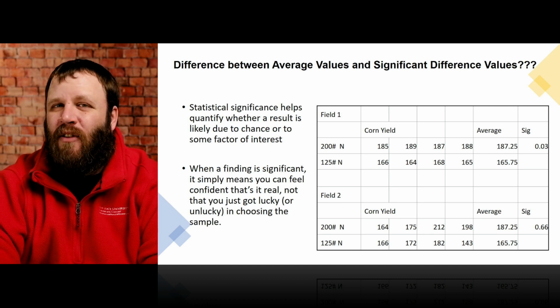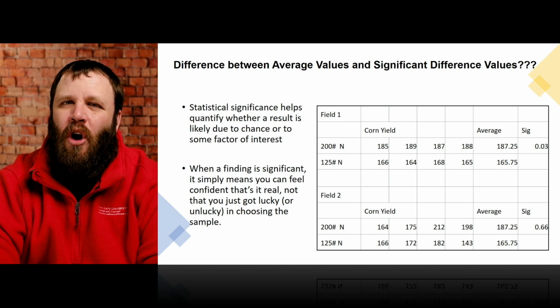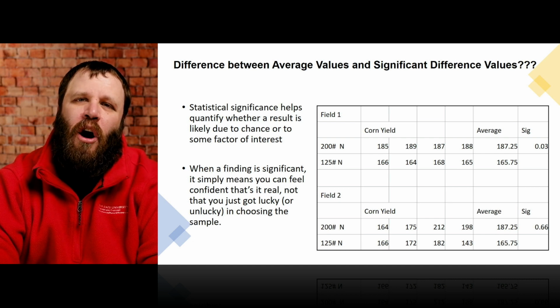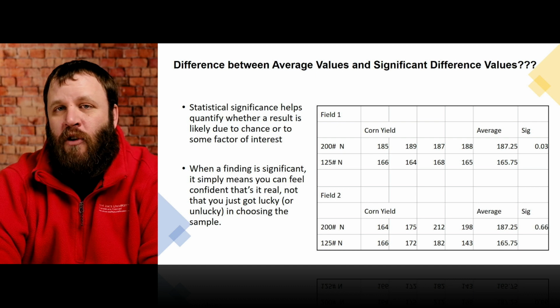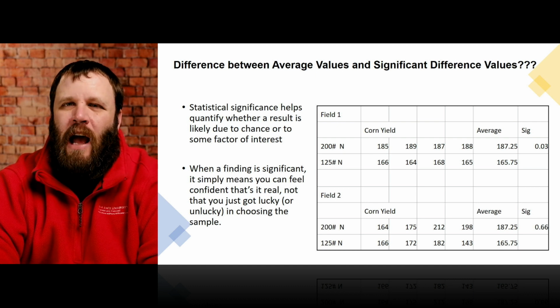And one of the reasons I can say that, not only because of the significance, is if you look at those reps, all 4 of the reps are fairly close to equal, and all 4 of the reps at the 200 pounds are showing more than the 125. So our averages are showing one average with more yield. And also, we look and we see, yep, consistently, that's what happened. That gave me the statistical significance.